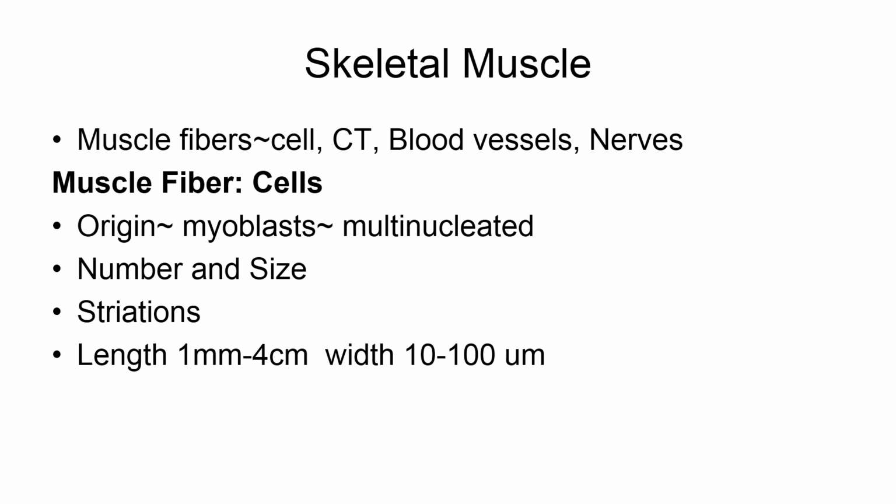The origin of the muscle cells is from myoblasts. These myoblasts are undifferentiated cells. They originate from, as we know from the previous lecture, the mesoderm. In gastrulation, we have three germ layers: the ectoderm, mesoderm and endoderm. The mesoderm, the inner layer, gives rise to the connective tissue and muscles. So the myoblasts, these undifferentiated cells, originate from that mesoderm.